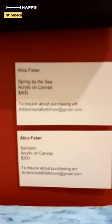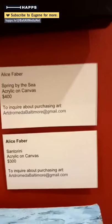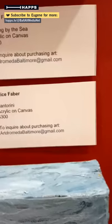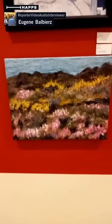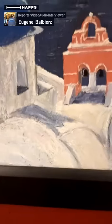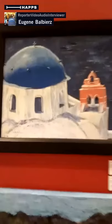Yes, it is. It's Alice Faber, F-A-B-E-R, Spring by the Sea. And Santorini is the one on the bottom. There was clearness. Santorini there. And this is Spring by the Sea right here. Alice Faber, not Al, Ann, Alice Faber.